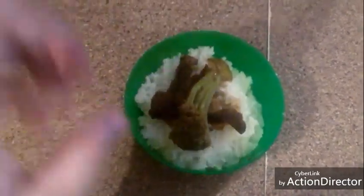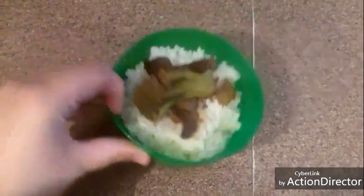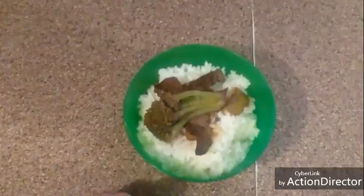Alright, it is supper time, and I'm just not really that hungry, so I just took a little bowl of rice and the leftover beef and broccoli, and that is what I am having for supper tonight.